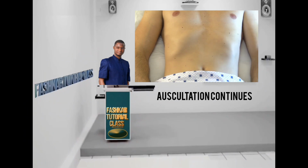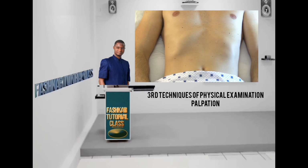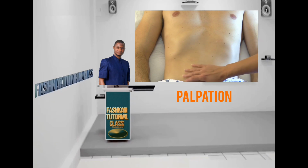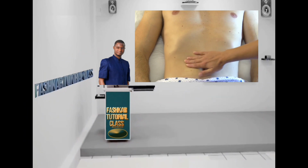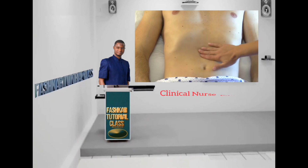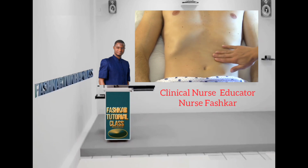Now we're going to do palpation. First, we're going to do light palpation, then deep. And Ben, as I do this, please tell me if you feel any pain or tenderness. So first, we're going to do light palpation. We'll just start in the right lower quadrant and work our way around. And you're going to go about 2 centimeters. And you're just feeling for any rigidity, any lumps, masses, anything like that.